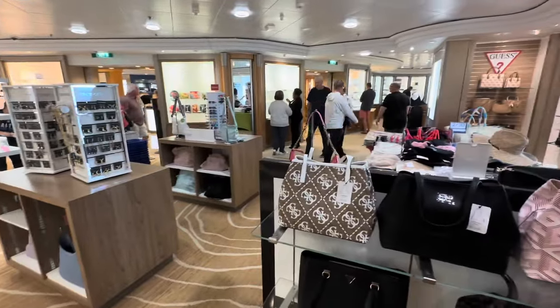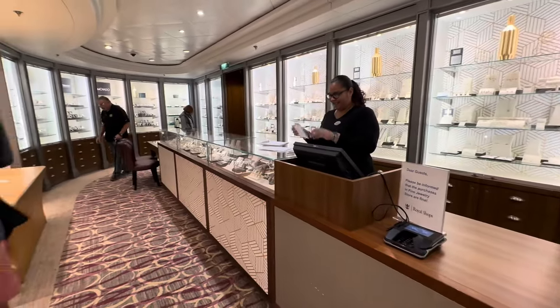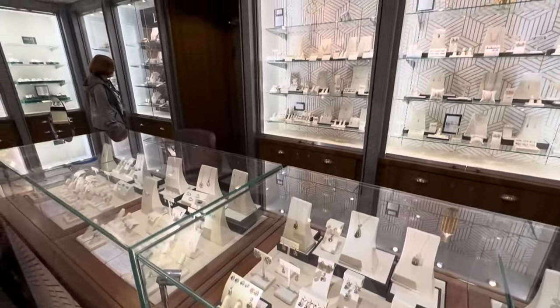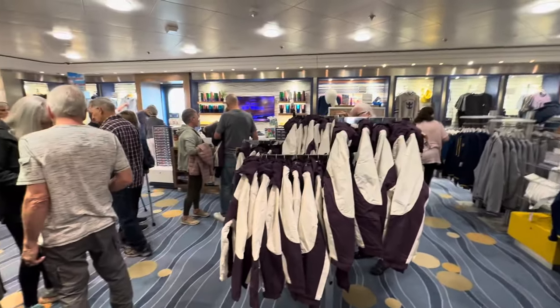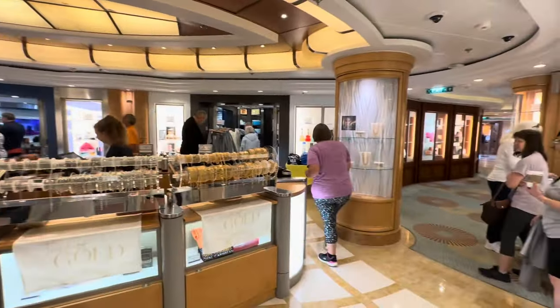They do have some shops aboard, certainly not as many as the Oasis or the Quantum class ships, but if you want to buy some logo items or you need some toiletries, you can find them here. Pro tip, do not buy jewelry or used Rolexes here as they are typically a pretty poor value. I will tell you, I did find some pretty nice Gucci sunglasses and some Tom Ford fragrances for savings over what they would have cost me at home in Los Angeles. So the choice is totally up to you.